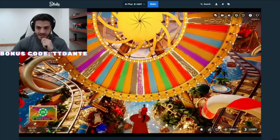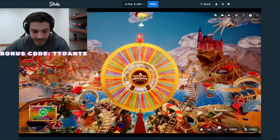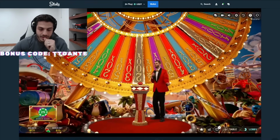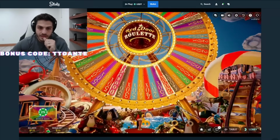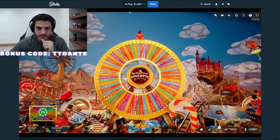Goodness gracious. Okay, let's see if we can hit a 200X here. If it hits 200X, at least we got money back, and we would take a break from this wheel. Maybe we would do one more bet. I don't know. Let's see what happens. Please. Please, 200x or a double here.